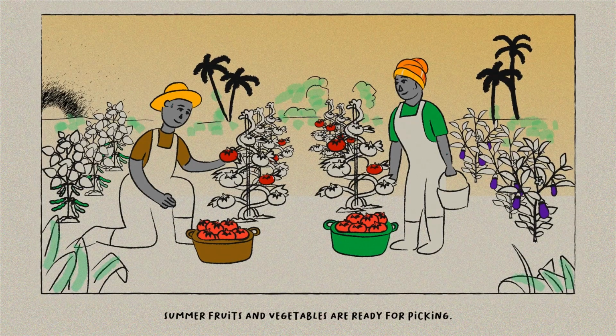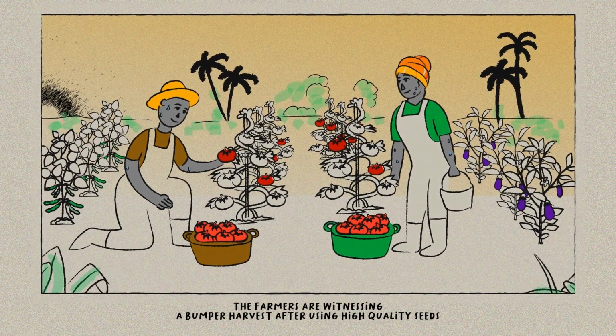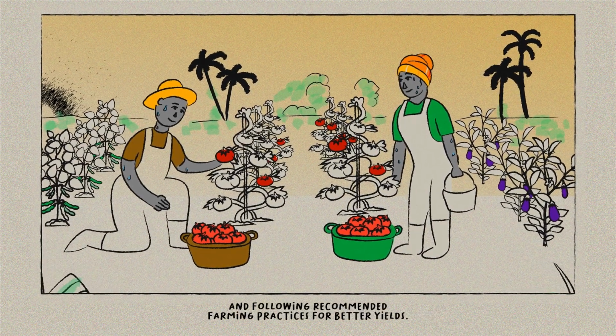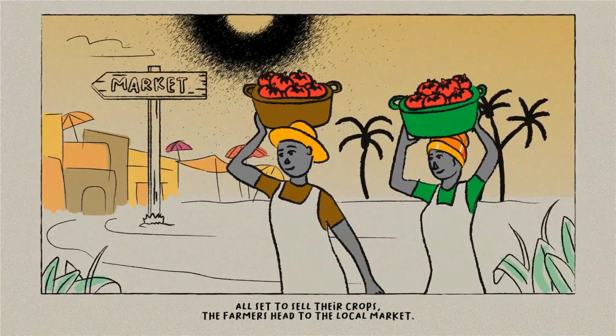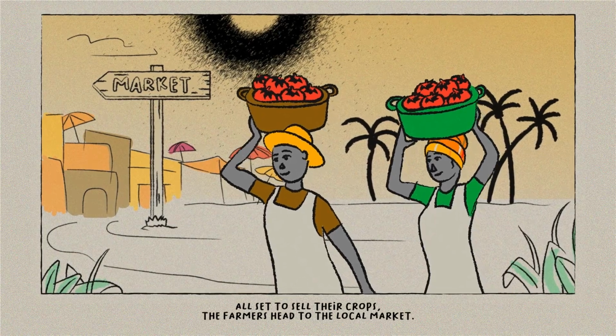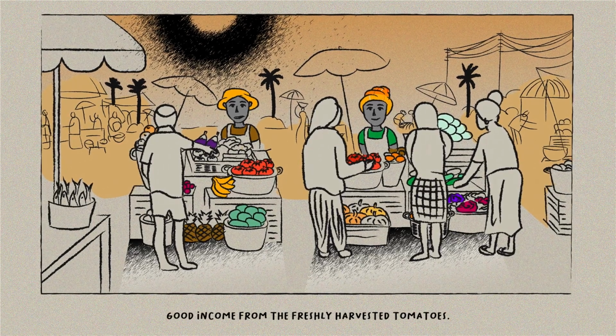Summer fruits and vegetables are ready for picking. The farmers are witnessing a bumper harvest after using high-quality seeds and following recommended farming practices for better yield. All set to sell their crops, the farmers head to the local market. The farmers have high expectations of earning good income from their freshly harvested tomatoes.